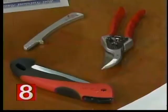Excellent. Now, we only have less than a minute here. Let's talk about what you brought. These are tools to help prune our garden. Right. Essential tools, right? Essential tools.